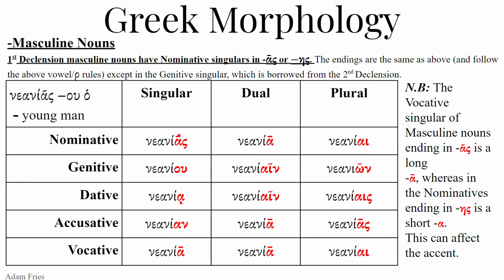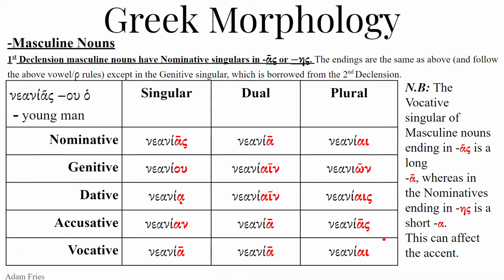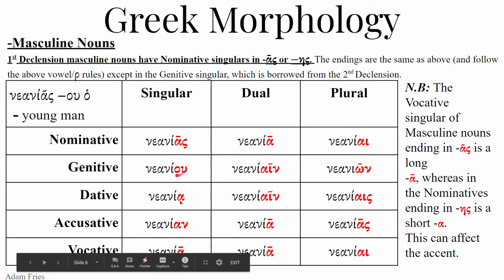So, neanias, neaniou, neania, neanian, neania. The dual, neania, neaniain, neaniain. Ignore the circumflexes right here. The accent should be here. Neaniai, neanion, always circumflex this guy. Neaniais, neanias, neaniai. So the endings are the same as the previous, except ou, and they follow the alpha pattern.